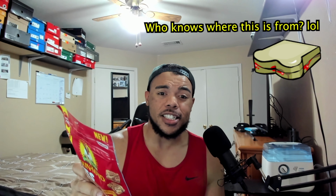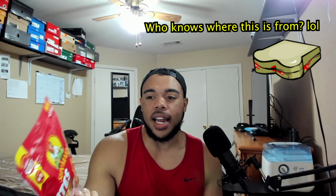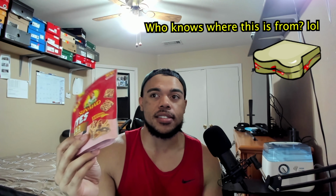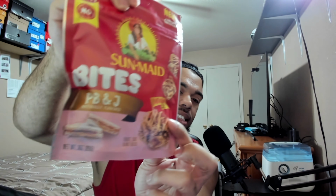PB&Js, delicious. I didn't like PB&Js until I didn't start eating them regularly until I was in my early 20s. So yeah, delicious foods here. Let's go and start with this PB&J. If you can see on the front here with the actual bite in question, it looks weird. It looks like some jelly and peanut butter on top. But it says Kidtastic on it.